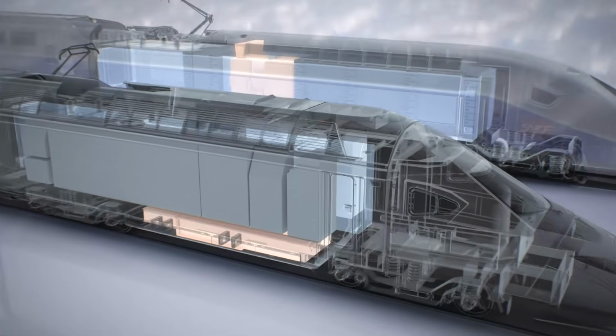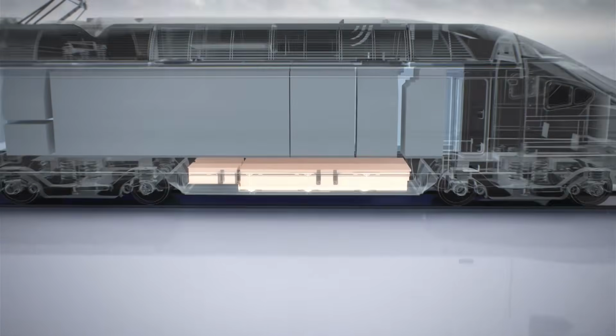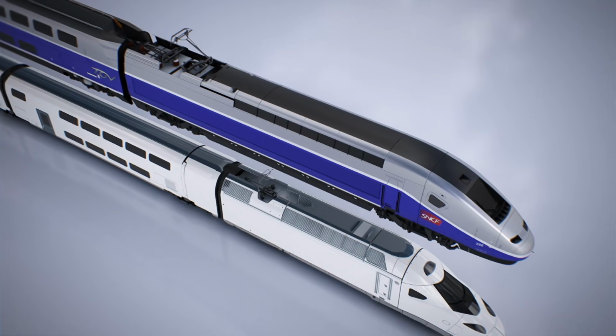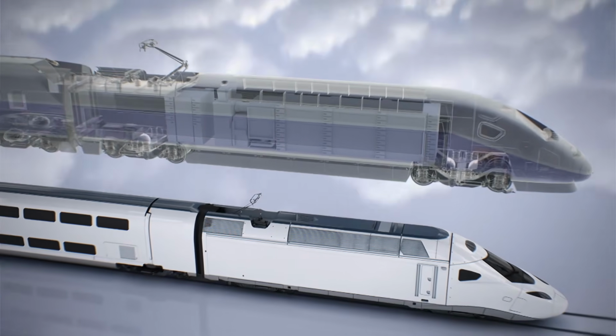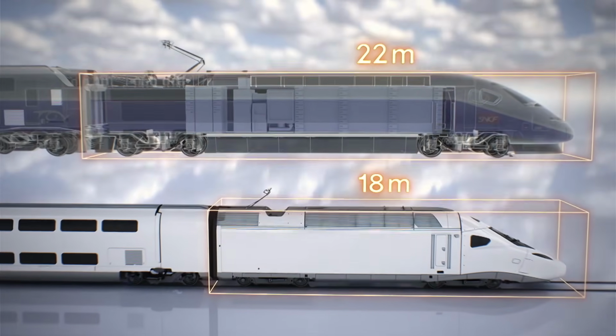The transformer is used to reduce the voltage from the overhead lines from 25,000 volts down to 1,000 volts for the electrical equipment on board. Thanks to advances in technology, we've also been able to miniaturize the technical compartments. The third major innovation was to simplify the distribution of energy on board the train for systems that keep the passengers comfortable, such as their air conditioning. What was known as the common block on the old TGVs has been phased out, enabling us to reduce the size of the locomotive by 4 meters.